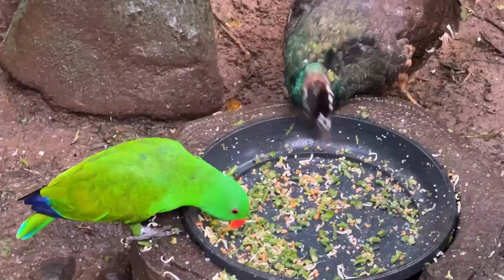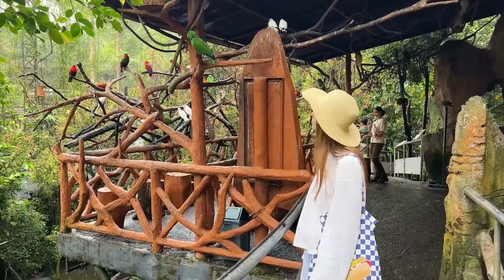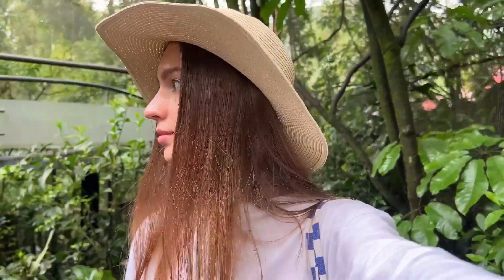Some of these birds were entirely new to me, and I found it fascinating to observe their unique colors, patterns, and behaviors up close. It's definitely one of those places where you can spend hours just admiring the beauty and diversity of nature.